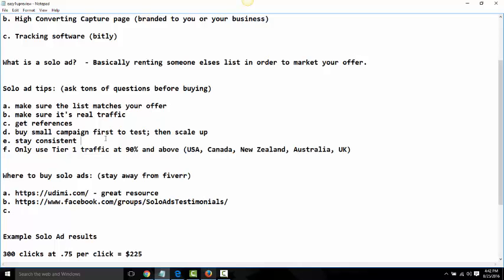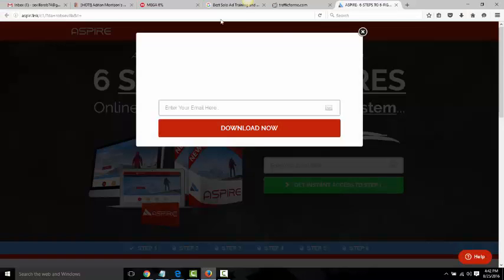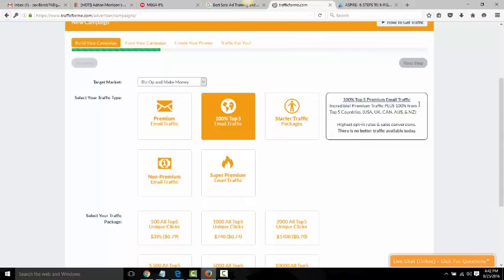Last one, only use top tier 1 traffic at 90% and above. Top tier traffic is from countries like USA, Canada, New Zealand, Australia, and the UK, right? And I'm going to go to this vendor that I have here that I'll talk about in just a second. But see, it says top 5 email traffic. See right here? It says incredible premium traffic, 100% from top 5 countries. These are the top 5 countries that I've listed here.